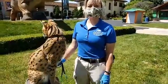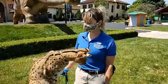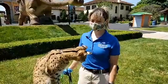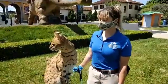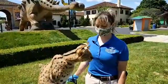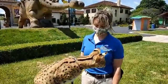Can you remind us how much they weigh? Anywhere from 25 to 35 pounds. Kyan is an intact male, so he is larger. So he weighs right around, I think I said 26, but I think he weighs somewhere between there and 30 pounds. Yeah, he varies throughout the year. Can you remind us again where they're found in the wild? They're found in sub-Saharan Africa, so that's about the middle of Africa and down. Their populations are pretty widespread.